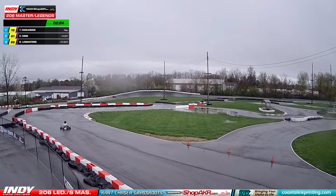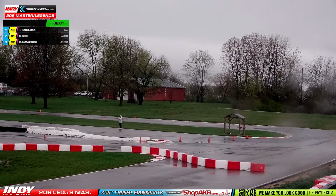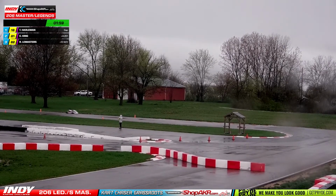48.329 was the time for Tom Harleman, a 52.5 for Chad King. Still looking to see what Lemaster's time is going to be, because his first initial time around the beacon was a 1 minute time period. Believe he may not be turning more laps at the moment, though. So, some drivers just electing to say, I've got the kart working, let's finish things off.